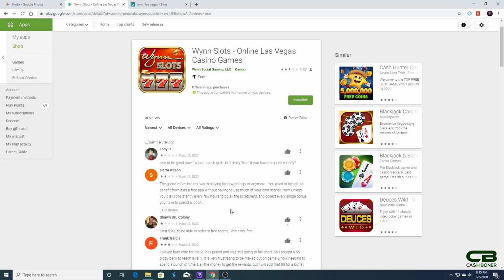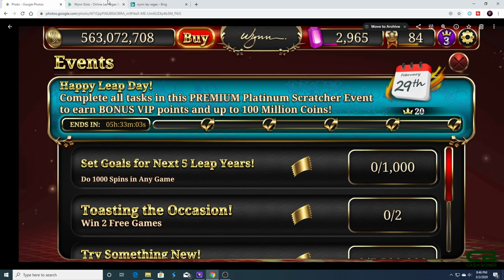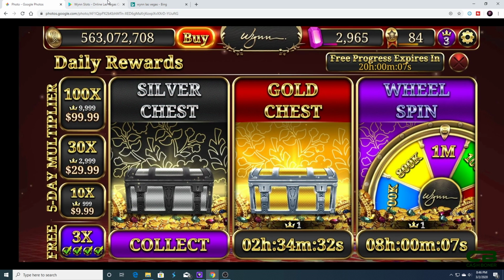So for the moment, if you're already invested for a long time like me, and you have a good amount of gems in your account, I would say keep the app. You can just stockpile coins using your gold chest and wheel spin, and then pay a little bit when appropriate when you want to try to make some more gems, and then hope for the best that you can get a room by spending your $200 and hopefully get a couple of nights out of it. If not, I would say skedaddle, time to uninstall and walk away.